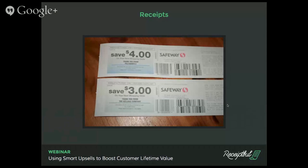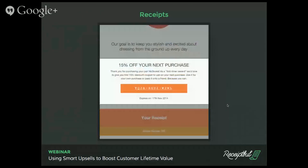If we want to bring that into modern ages, of course, you have a product like Receiptful, and this is actually a view of Receiptful. And here's an option of what you can do with your receipts. They say 15% off your next purchase right here. After someone just bought, we're giving them an option to buy more of Nick's socks. As a first-timer reward, we'd love to give you this 15% discount. Pop in this code, has an expiration date, which is great.